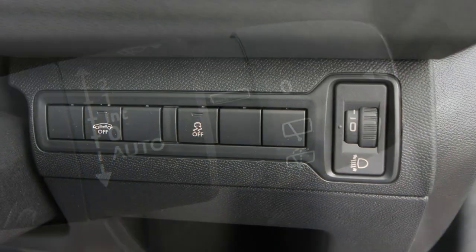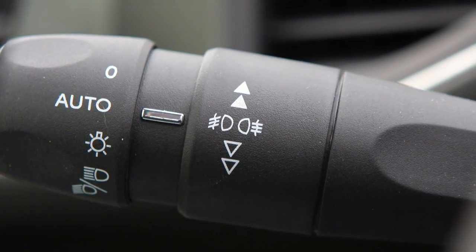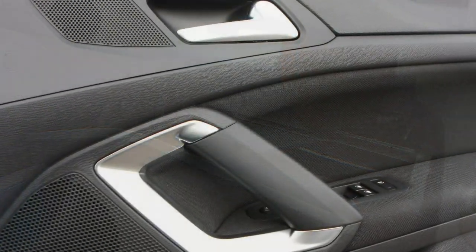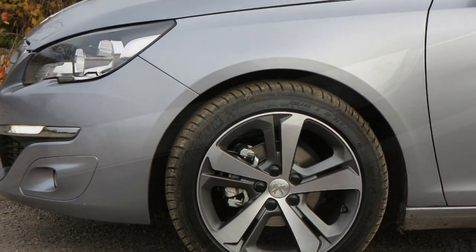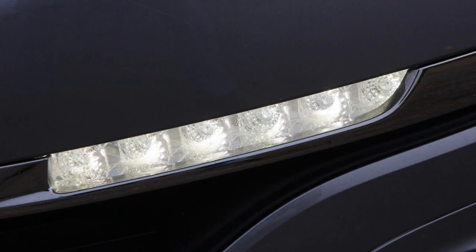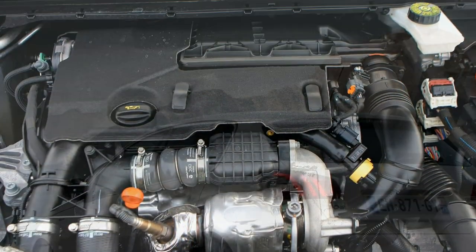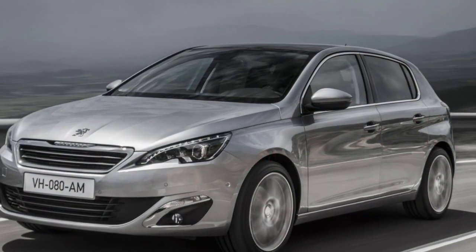GTi by Peugeot Sport. The flagship of the 308 range adds to the GT's specification with GTi-specific body kits with red accents. Ride height lowered by 11mm at all corners. 19-inch Carbon alloy wheels. Torsen limited slip differential. Cruise control. GTi-specific bucket seats. Aluminium-look pedals and door sills.